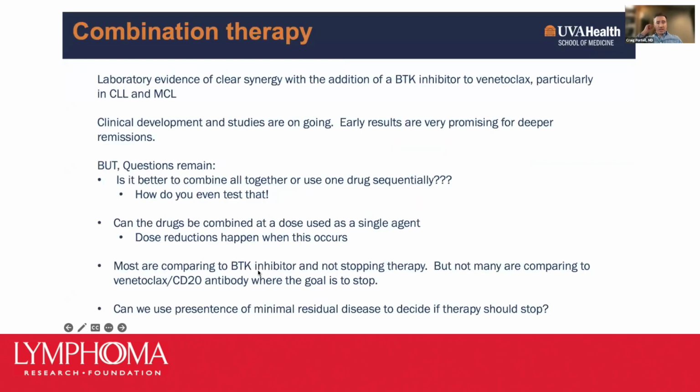All right, the last thing I'm going to talk about is combination therapy. I really only have one slide on this. This is kind of the new hot topic for lymphomas, particularly CLL and mantle cell lymphoma. And some folks on the call may be participating in some of these clinical studies. So clinical development of these combinations are ongoing. Early results are very promising. And the goal here is to provide deeper remissions, but there's a lot of questions that still remain.